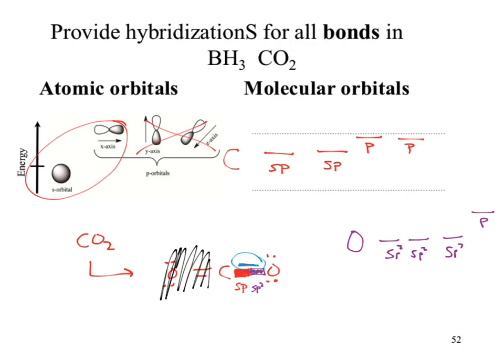What happened with the second bond? I've now shown an overlap of two orbitals to make one of those bonds. How do I get another bond? I can't use another sp because those are aimed in the opposite direction. The sp2s here are aimed out to the angles, to the sides. How can I get more electrons there? They can't occupy the same space, which means I'm going to have to use a different system. The carbon is going to contribute a remaining p orbital. What is the oxygen going to contribute? One of its remaining p orbitals. And we now have two sets of electrons occupying that space, which means I have a double bond.